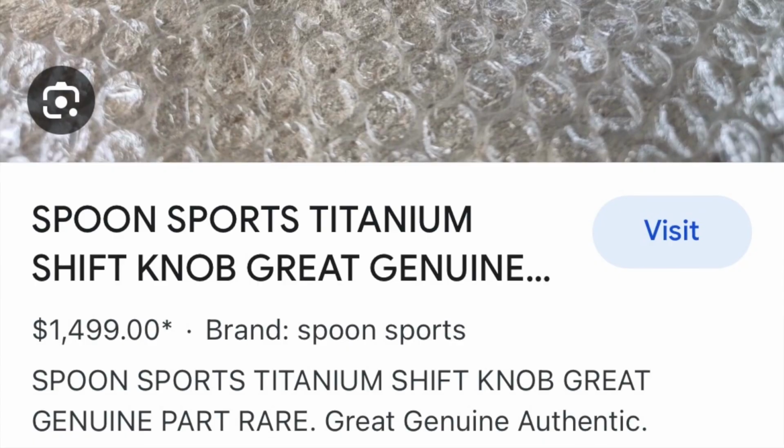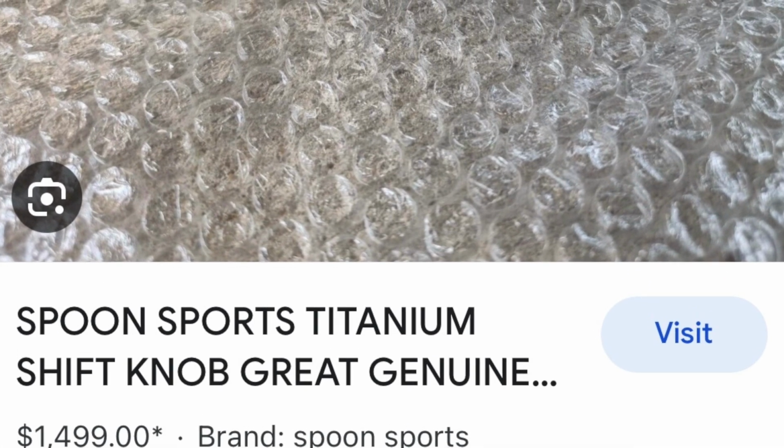I'll give an example. There was a guy selling a Spoon shift knob, a titanium shift knob. Back in the day, I think that shift knob was going for about $140 to $150. You know, lightweight, super dope. I actually had one, but I sold it for whatever reason. But this guy was selling a Spoon titanium shift knob for $1,400. $1,400, yes, $1,400, and it was used.